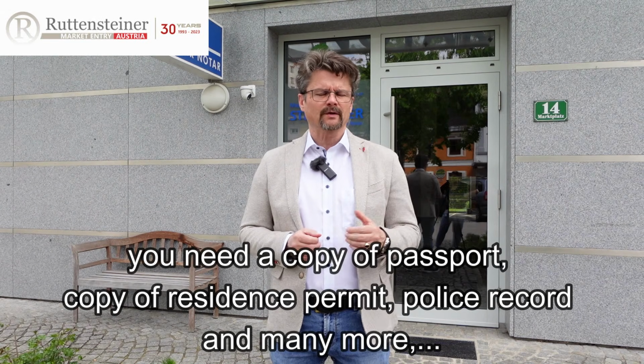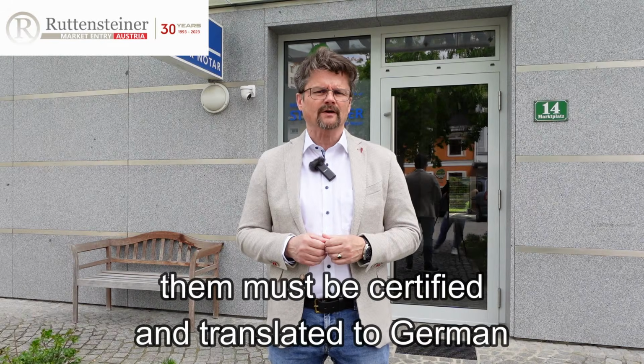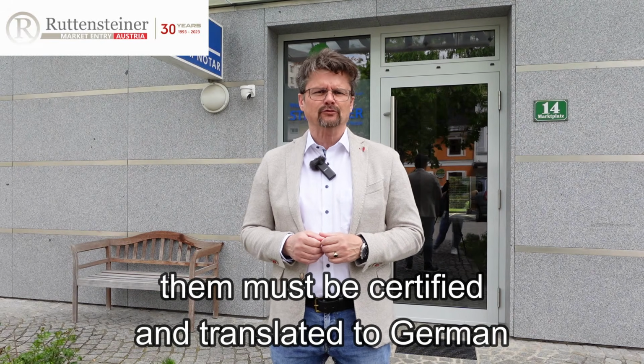It begins with a copy of your passport, but you also need a copy of your residence permit. You need an extract from the police record. Maybe you need it from your home country or you need it from Austria. It depends on how long you stay here in Austria and how long you have been in Austria. And maybe you need a lot of other documents, and most of them must be certified and translated to German.